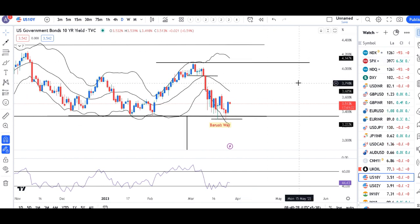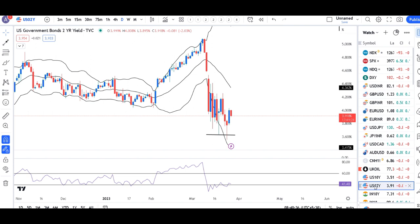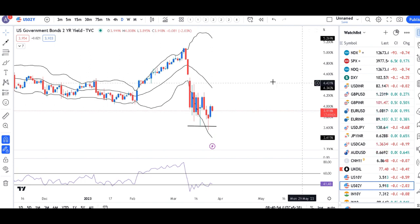As usual, market participants are waiting for softening of the US 10-year treasury as well as US 2-year treasury. US 2-year treasury now at 3.918. The difference between the two, that is 10-year and 2-year, is now 40 basis points, which was earlier more than 100 basis points. So gradually it is reducing. We need to wait for the day when 2-year treasury will fall below 10-year treasury.